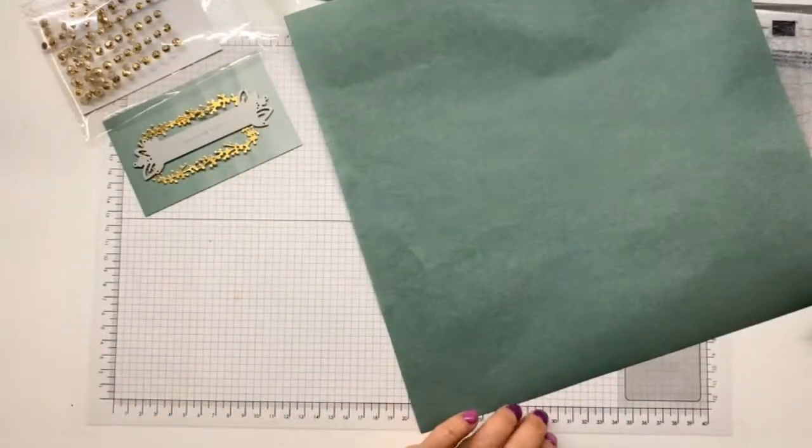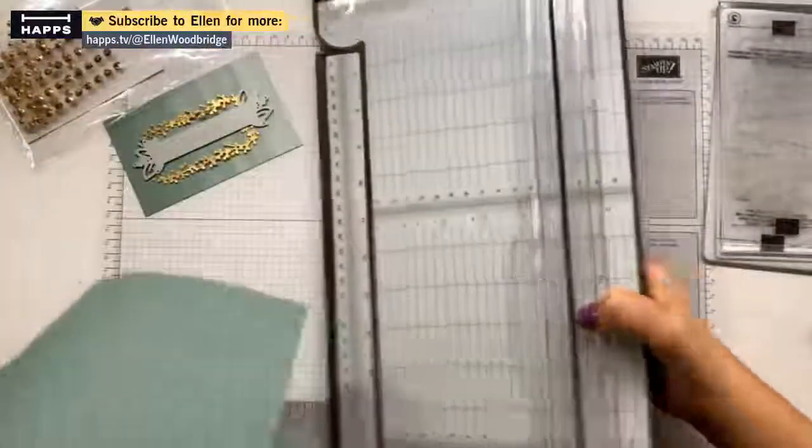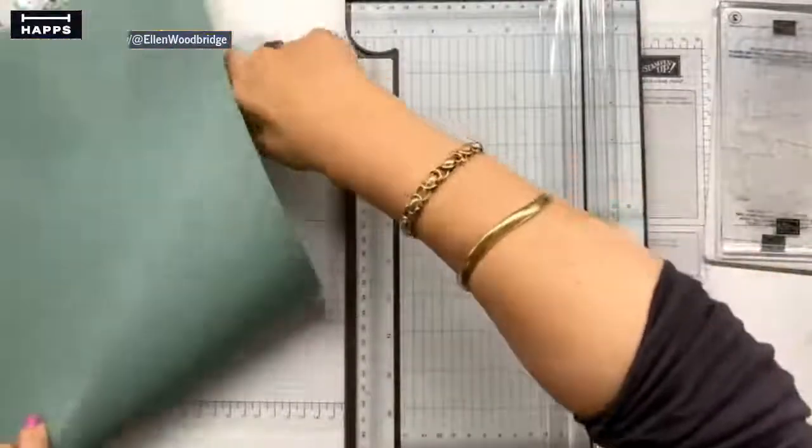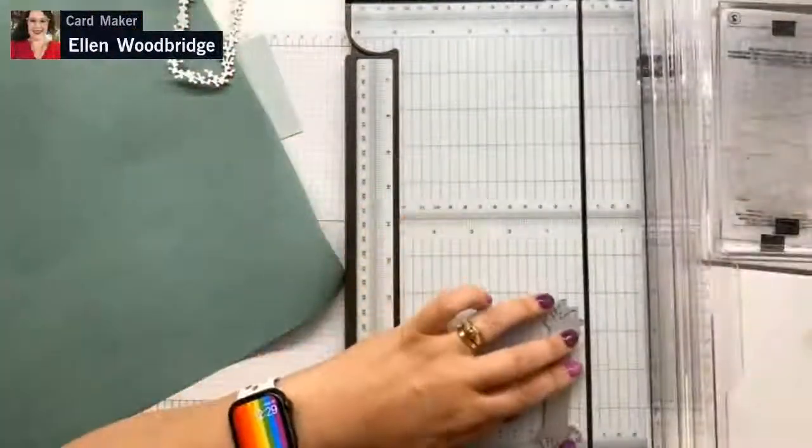Hello, Jackie. Thanks for joining. You love my workspace. I won't tell you that currently all of this 12 by 12 paper is sitting on my other office chair here in my craft room.